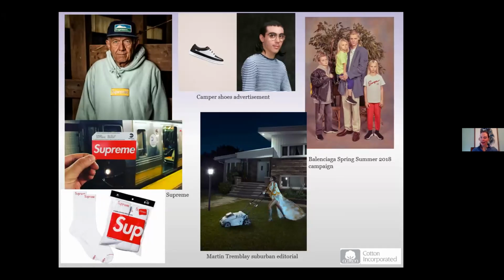And you can see even in ad campaigns that year, it was very much celebrated. Everyday people were the highlight of the ad campaigns. So you have things like Balenciaga, where they had just your average family in the ad campaign. The Camper shoe advertisement had a whole theme of senior portraits or class pictures, that kind of awkward looking class picture. And then even Supreme, which is a really innovative streetwear brand, utilized, I think actually this gentleman is a farmer, American workers to highlight their ad campaign. So this was something that was really happening, and I think it's coming back.